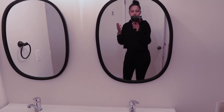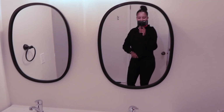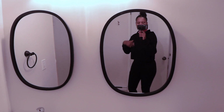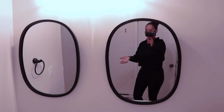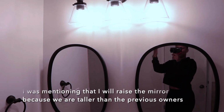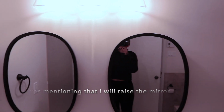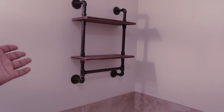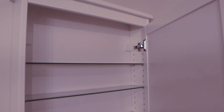If you've seen my condo tour, you've probably seen my bathroom and how small it was, and I didn't have much room to organize my stuff. So here I'll have much more room and I'm very happy about that. I will remove this little shelf as well that's on top of the bath because it's not my style. And on this side, I have a little medicine cabinet as well with a lot of storage.